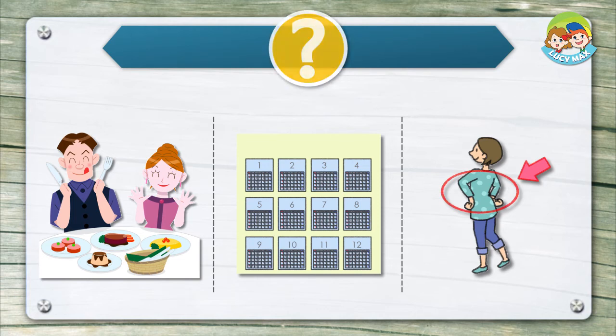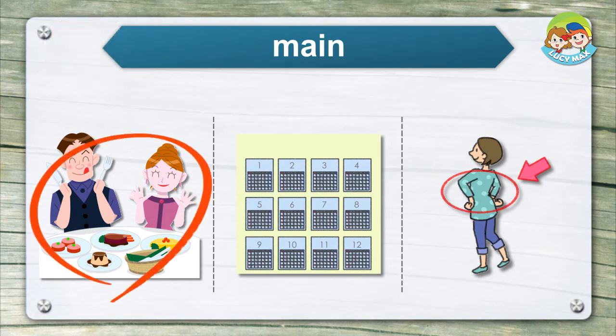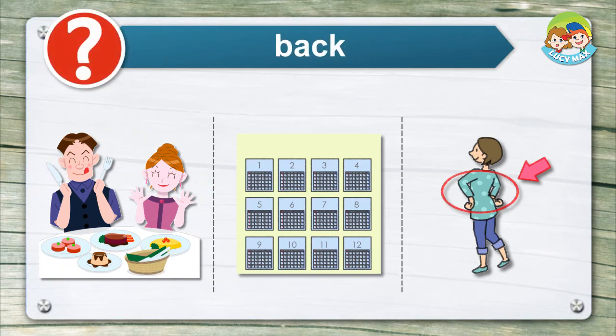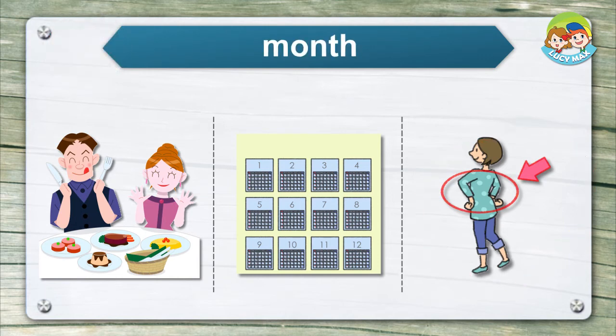Listen and choose the right picture for the word. Main. Back. Month.